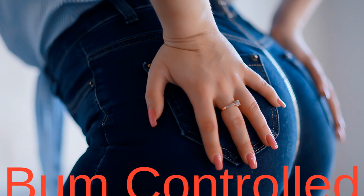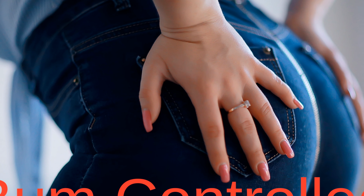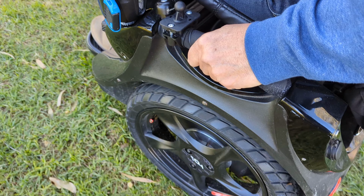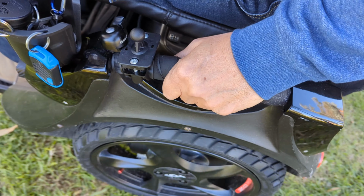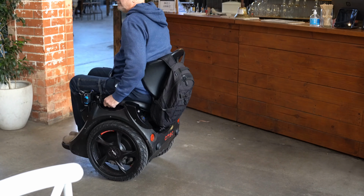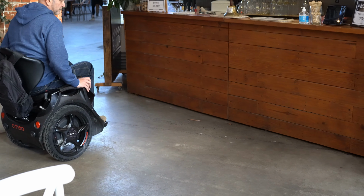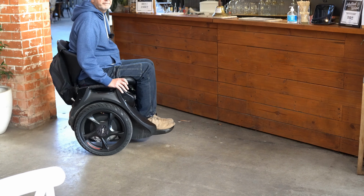The Omeo is powered by an active seat control system, a unique system which allows the Omeo to be hands-free. It's also used for speed and braking, and it's all done via body movements. The Omeo's compact design and zero-degree turning circle make navigating in confined spaces a breeze.